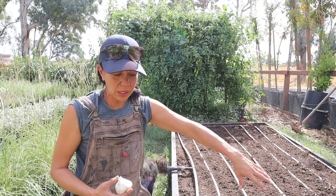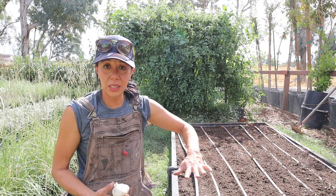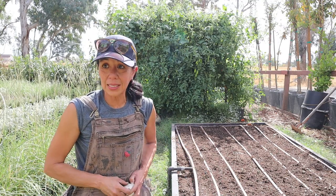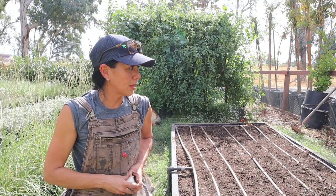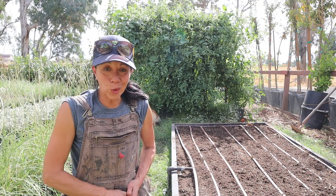I'm going to do two rows. I'm going to do some carrots on the outside, and then some spinach here on the inside. So we're just going to go ahead and do that since it's kind of warm out. I picked the brightest day to do this, but I was trying to get a bunch of chores done.